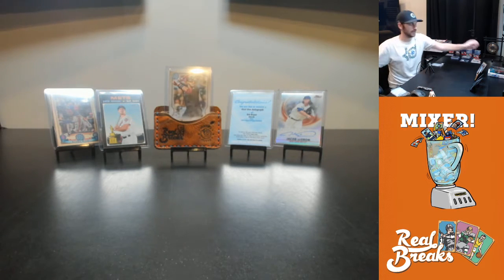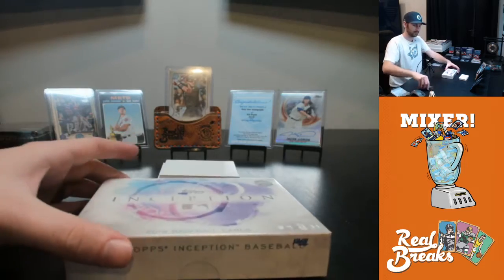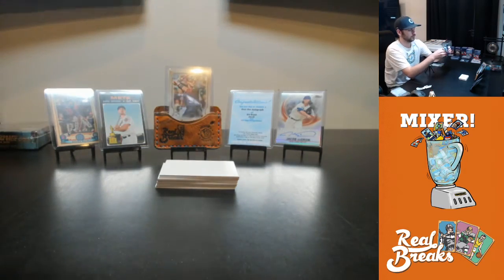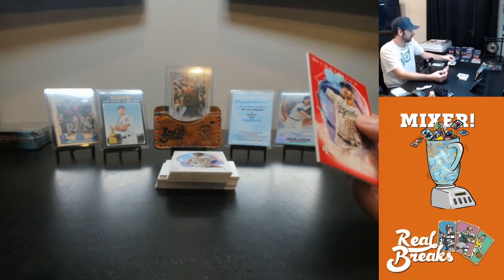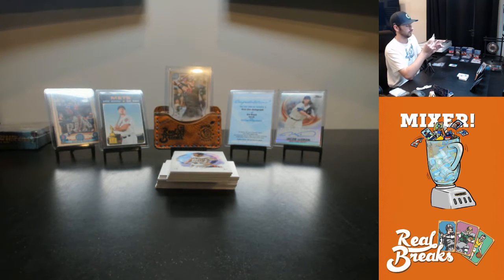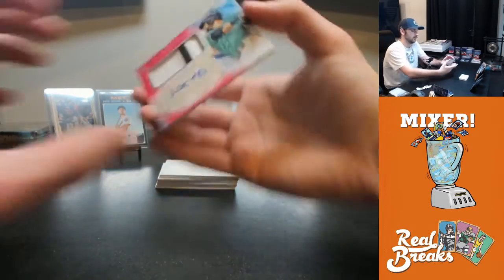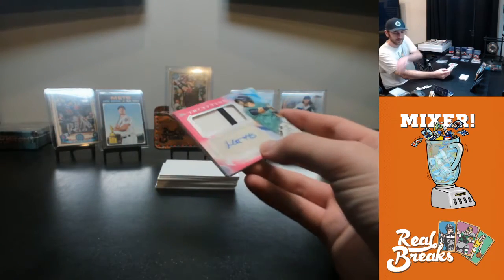All right, last but not least, we got Inception. Red Merrifield out of 75 and Acuna green. Oops. Altuve, Syndergaard, Rizzo, and Burns. And Mitch Haniger, magenta patch auto out of 75 for the Mariners, going to Russ Hudson. 2 Haniger autos.